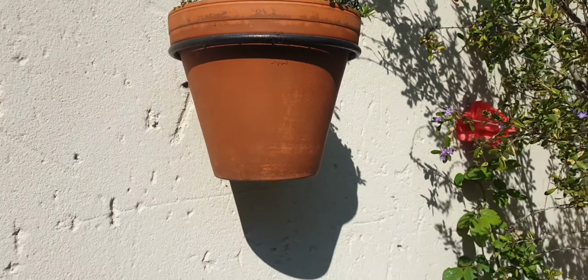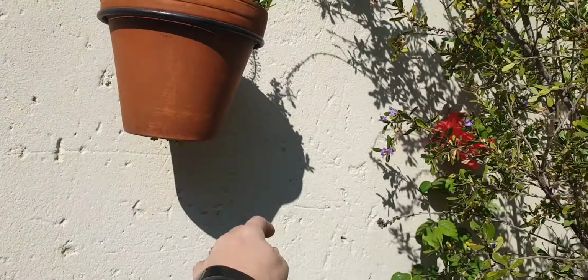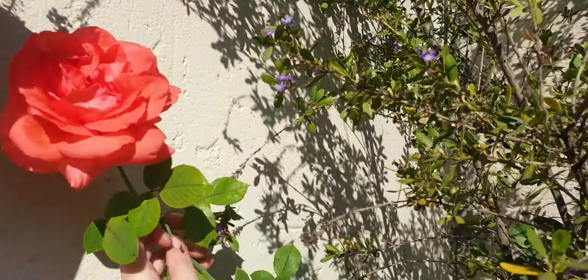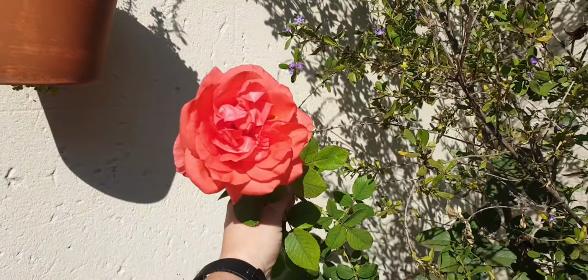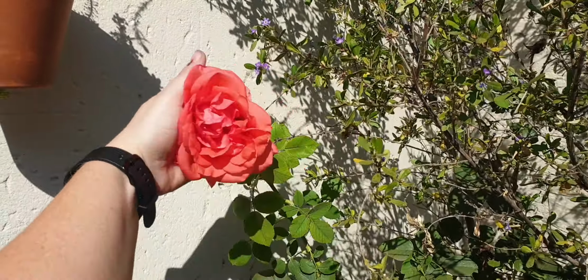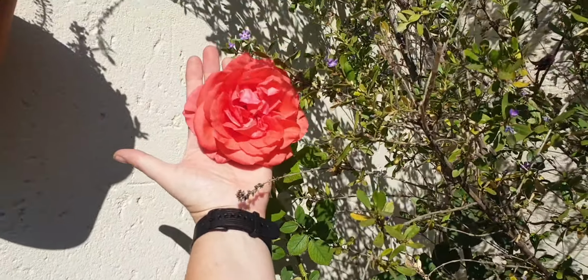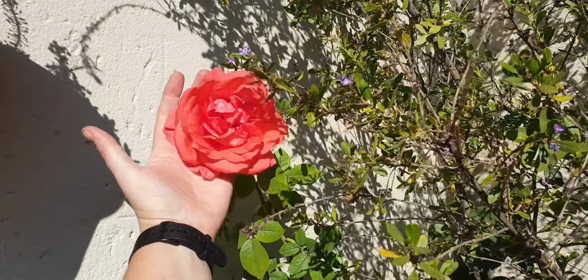It'll look really nice. On the rose front, Big Pink has a flower. It's hiding here a little bit behind this tree. But Big Pink is blooming, and this is the reason why we call it Big Pink. It's actually quite a sizable little rose there.